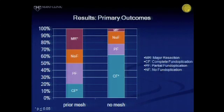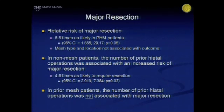With regard to our primary outcomes, there are 2 things to take note of. First, people with prior hiatal mesh were less able to have a complete fundoplication constructed at the revisional operation in comparison with those patients that had no prior mesh. But more importantly, patients with prior mesh were much more likely to have a major resection. In this case, 30%. This compares with 4.4% of the patients without mesh needing a major resection. These were statistically significant. Stated another way, the risk of requiring a major resection at revisional operation is 6.8 times as likely in those patients with prior hiatal mesh.